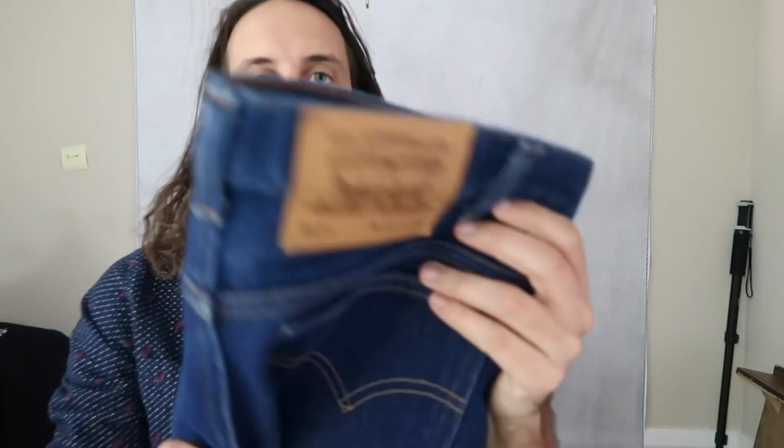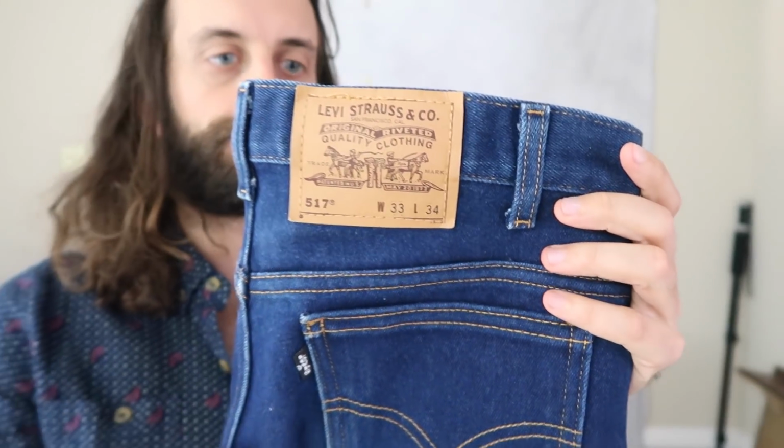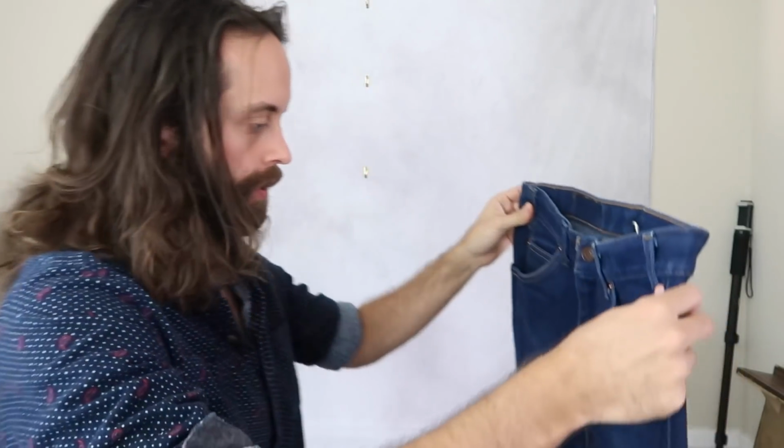There's a pair of vintage 517s. I very rarely find 517s. Not that I shop jeans all that much these days.